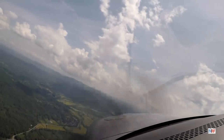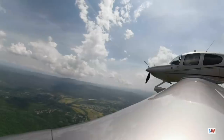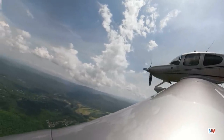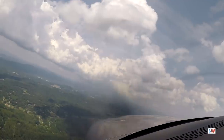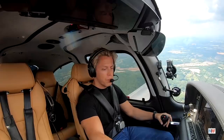Sierra Zulu, your follow traffic is off the 9 o'clock, 3 miles, on a 7-mile final. Alright, we'll be looking for that traffic to follow. Actually, I've got the traffic in sight, Sierra Zulu. Sierra Zulu, roger, number 2, follow that traffic, straight in runway 35, and you'll be in front of an Airbus turning a 15-mile final now. Okay, we'll be following that traffic on final, number 2, Sierra Zulu, thanks, runway 35. Sierra Zulu, contact tower 121.1. Over to tower, Sierra Zulu, good day.